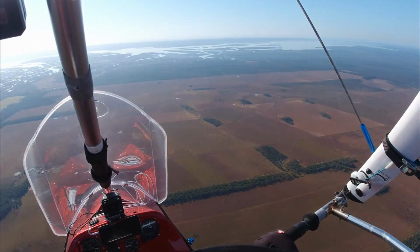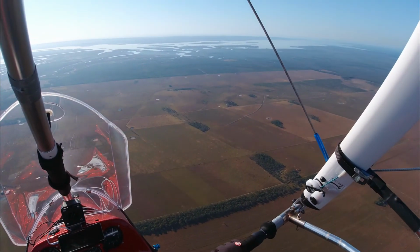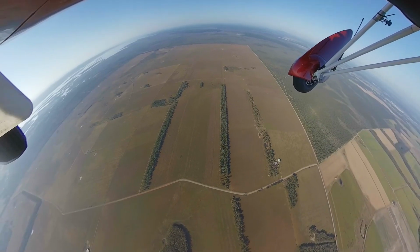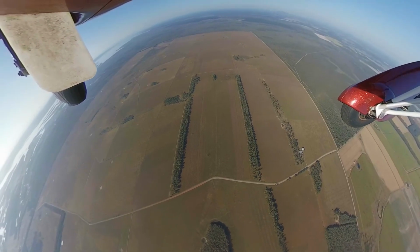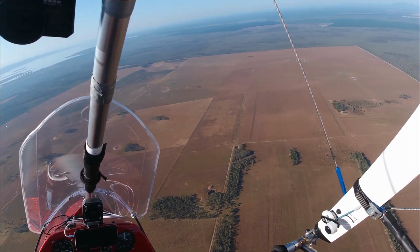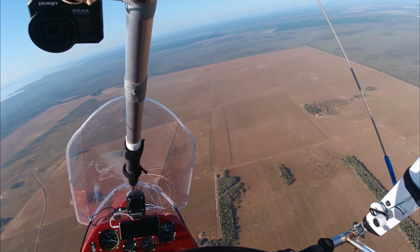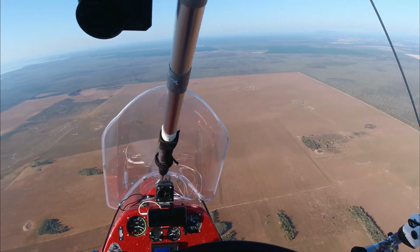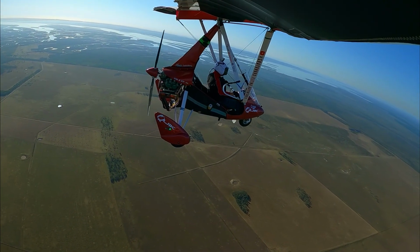Righty, so here we are. I have to make a right-hand turn to line up with my trees. You can see them below. We'll maintain 2,000 initially. Once we get this straightened out, we'll be ready to go. There's 2,000 feet exactly, and there's the line up on the trees. Get level. We're at 2,000 feet. We're going to kill the power.